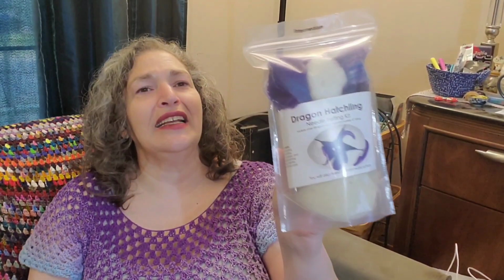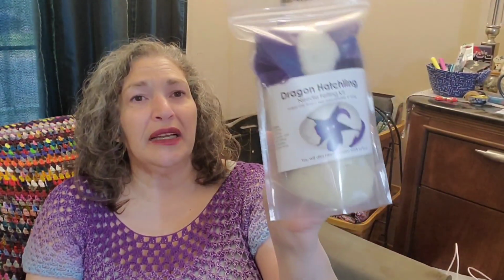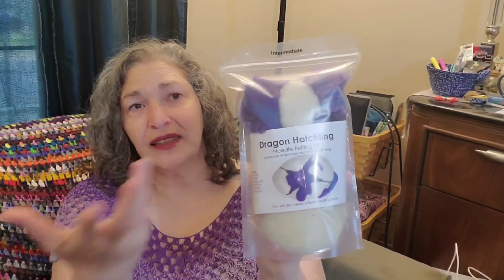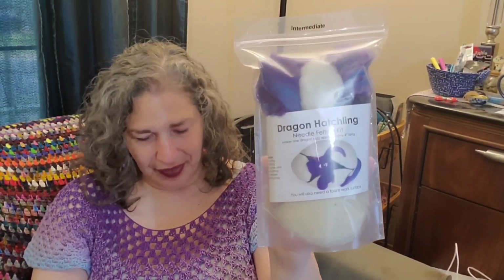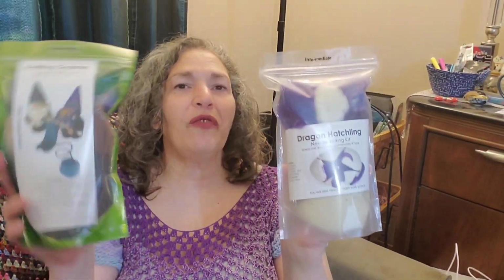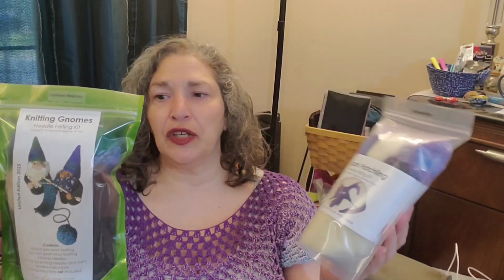So I reeled it in and I just bought the egg dragon, figuring this was, even though it says intermediate, probably a little bit easier since it's pretty much a ball and it's mostly white. But this is going to be hopefully summer projects this year. My girlfriend Ellen, I believe, also has a gnome kit. So we're going to get together one day.